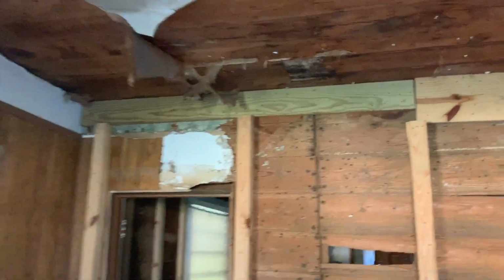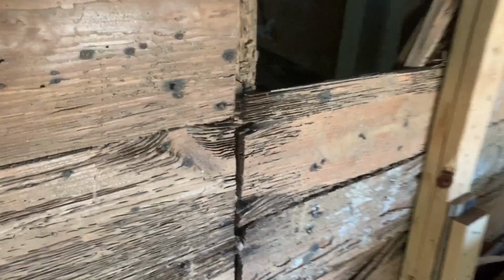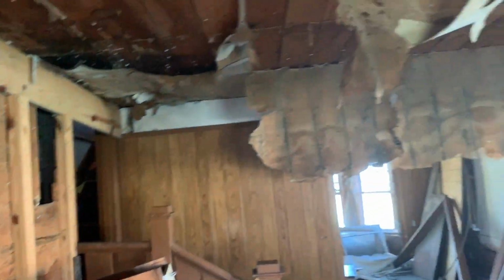And front door, lovely living room, charm, I like it. You can see basically everything in here is old shiplap. Ceilings, walls, but this stuff is in really, really bad shape. The termites have destroyed it, water damage, and everything else. So, see some of that old wallpaper, old velvet wallpaper there.